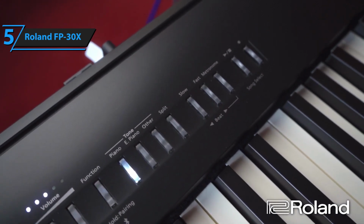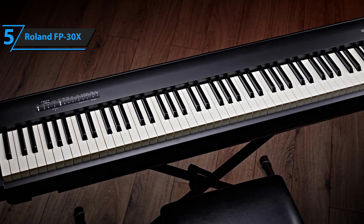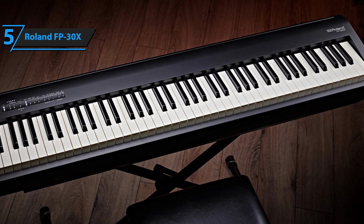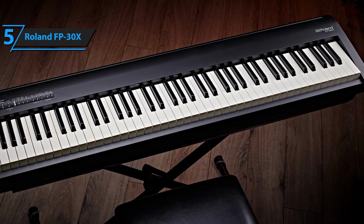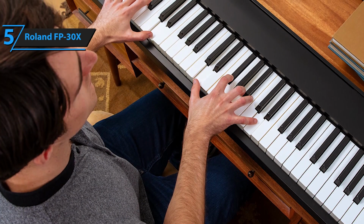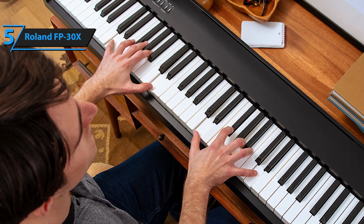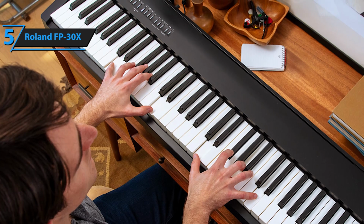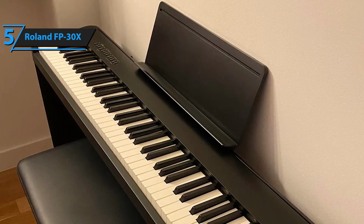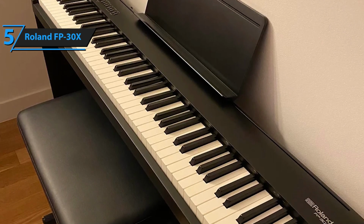The build of the FP30X radiates a minimalist charm while ensuring durability. Its keys are finished to resemble ivory, enhancing the tactile sensation and overall aesthetic appeal. The user interface, positioned for easy access, simplifies operation, allowing players to focus on the music. Diving deeper into the upgrades from the FP30, the boosted polyphony in the FP30X significantly broadens the instrument's sonic range. The improvement means richer, more complex chords and a more nuanced sound texture. Available in both classic black and sleek white, it can complement any setting.